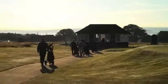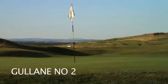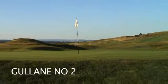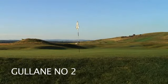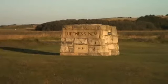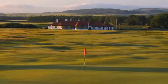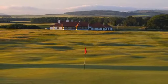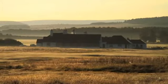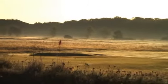Locals recommend getting to know courses 2 or 3, equally rewarding and equally challenging. In fact, with tighter fairways and smaller, flawless greens, perhaps even more so. Luffness New, on the west side of Gullane, is essentially a private members club, but it's perfectly accessible for visitors with forward planning and prior arrangement. It is also renowned for its superb greens and old-fashioned values.